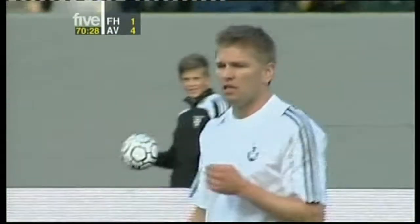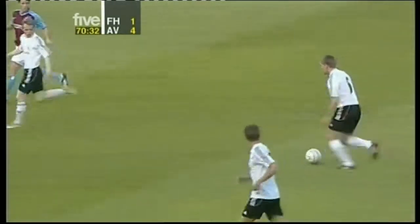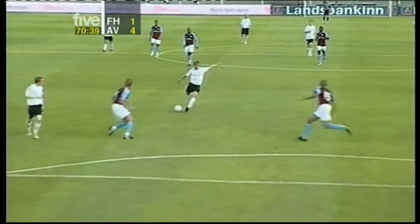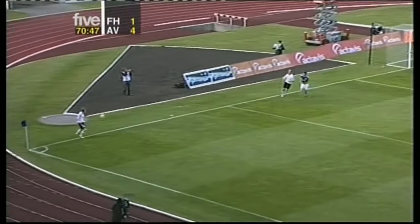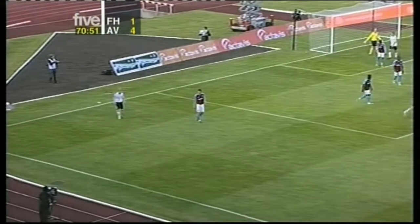Yeah, Villa allowed him the space to keep coming at them, and he picked his spot out, and Friedel's save conceded the corner. But once again, it's something that Villa will have to tighten up on in terms of their defensive performance. It wasn't the slightest of touches, but here comes the corner kick. Barry's there. Committed once more to head away. Drilled back into him by Gudmundsson.